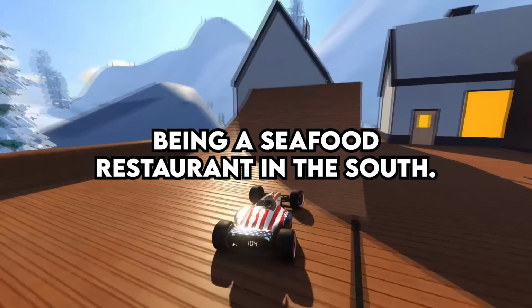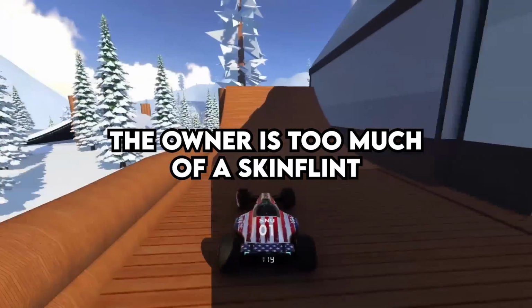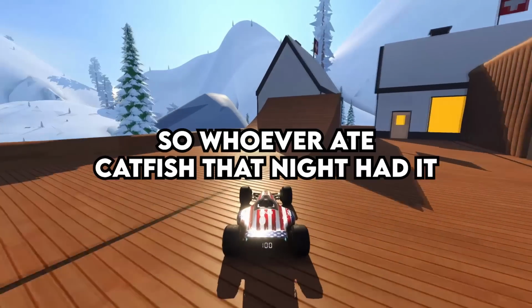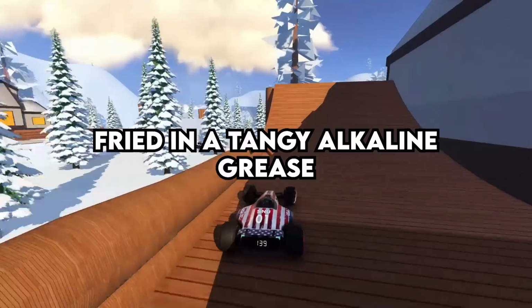Being a seafood restaurant in the South, half the menu is fried. The owner is too much of a skinflint to stop serving fried food and change out the grease during dinner rush. So whoever ate catfish that night had it fried in a tangy, alkaline grease.